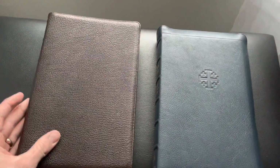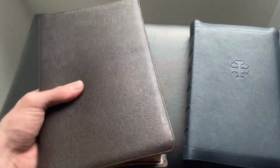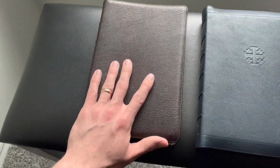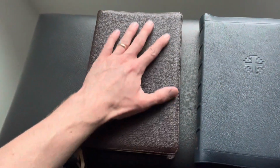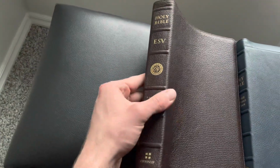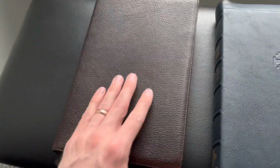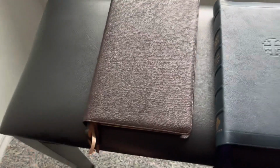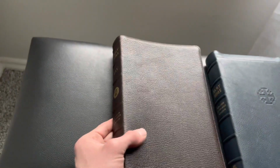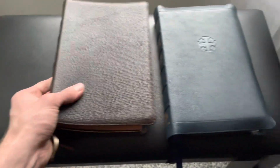The first thing that we can talk about here is the cover. The Crossway cover is a real pebbly, grainy goatskin. It feels super sturdy. It's flexible, but what I mean by sturdy is it's really thick and feels pretty rugged. It's not very soft to the touch. This is a really good goatskin. I had the Heirloom wide margin and it had a grain just like this. And that thing was invincible. I carried it around everywhere. I dropped it a few times and there was hardly any noticeable wear and tear on it.